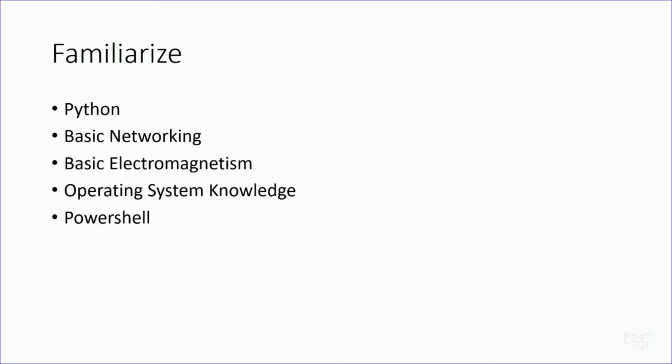So what you're going to want to get familiar with, if you're completely new or if you don't necessarily have a STEM background, is Python. You don't have to become a Python guru, but know how Python works, know the basic syntax, things like that. You're going to want to know basic networking, things like network devices, encapsulation, things like that. Basic electromagnetism, waves, how they interact, waveforms.